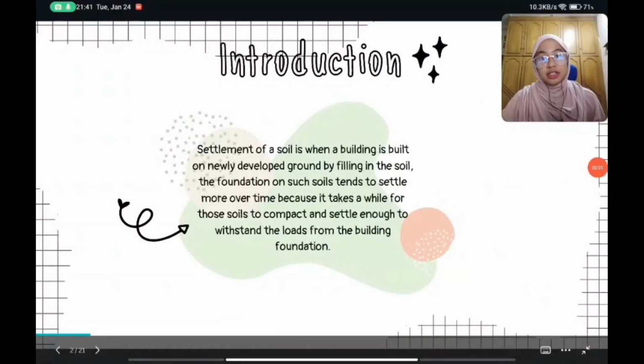My name is Siti Khadijah Shamsul Dahari with metric number CF220027, and I'm going to explain about the introduction. The settlement of a soil is when a building is built on newly developed ground by filling in the soil. The foundation in such soil tends to settle more over time because it takes a while for the soil to compact and settle enough to withstand the loads from the building foundation.